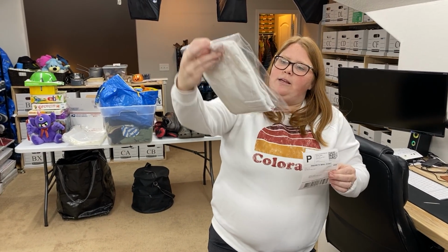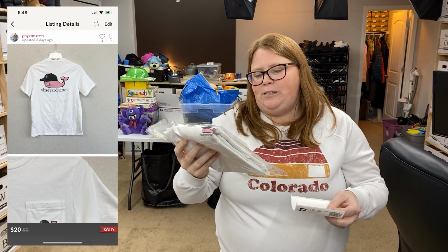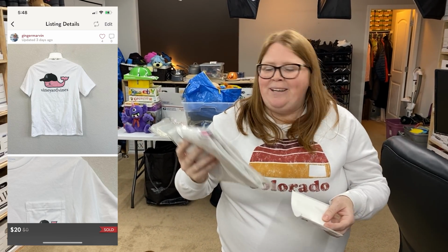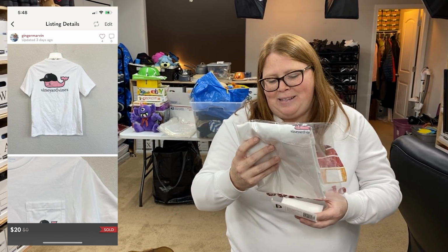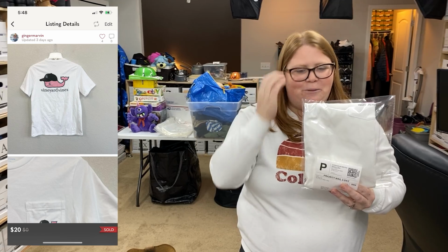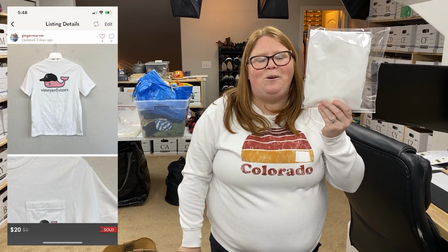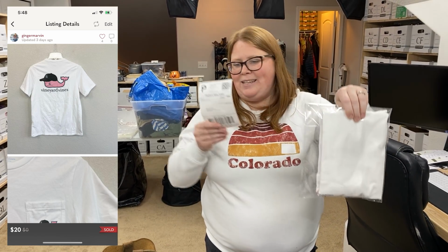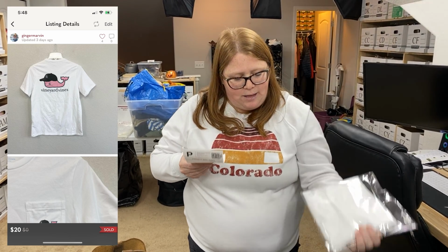And then I sold this Vineyard Vines Colorado Rockies tee, which actually got sent to us for free by a viewer, Kendra. So thank you so much again, Kendra. She said keep it listed. Because it was a boy size 16 and our oldest is 7 right now, but he's still in like a 6-year-old kind of clothes size, I was going to keep it, but that would be a long hoard. So I went ahead and listed it, and I got an offer today of $20, so I went ahead and accepted that. So Kendra, thank you.